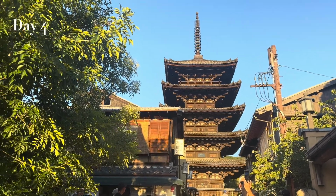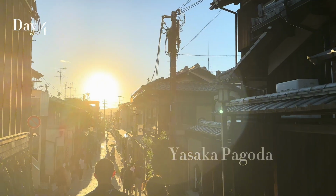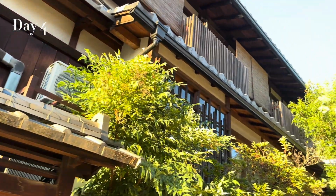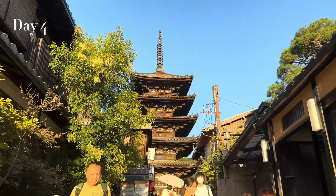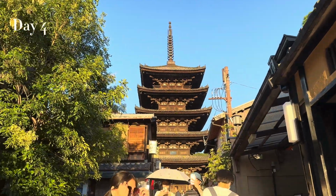Whilst you're in this area, you also want to make sure you see the Yasaka Pagoda, which is one of the famous pagodas you probably see in everyone's photos when they're on Ninenzaka Street, because you can see it in the background. When we went, it was so busy, far too busy to be taking pictures in the street, but if you went really, really early, I'm sure you could get some beautiful photos with no one else in the picture.